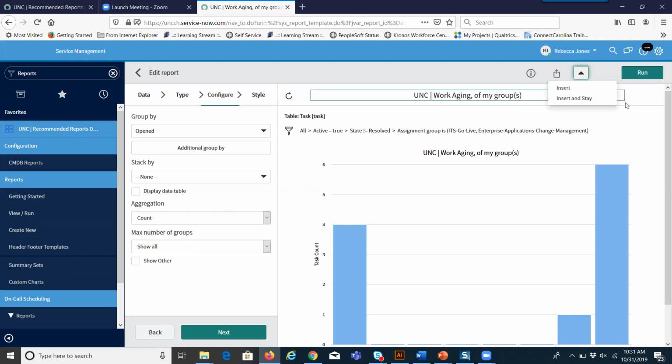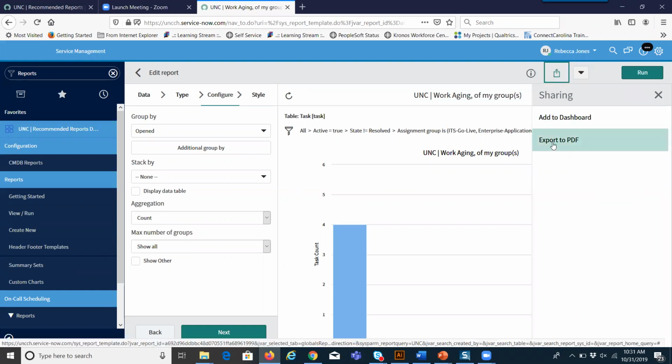Under the share thing? Yes, there it is: export to PDF. So that would be like you're going to email it to your boss or put it in a folder to archive it or something like that, because the reports are live and they'll change over time and you might want to take a snapshot. Is that the use case?